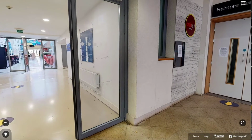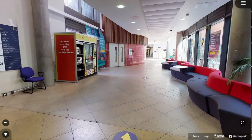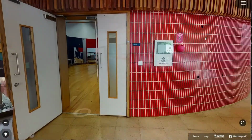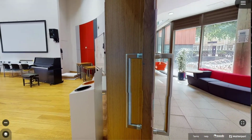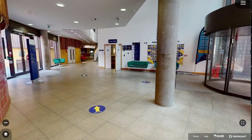Okay, so we're currently in the Helmore building, which is one of the central buildings on campus. You walk in, we've got the reception at the front, and then you've also got the street, which runs all along to the canteen area and through to the next buildings. Along the floor of the street, we have a really cool timeline, which shows how ARU started as the Cambridge School of Art and how it developed into the university that it is now.